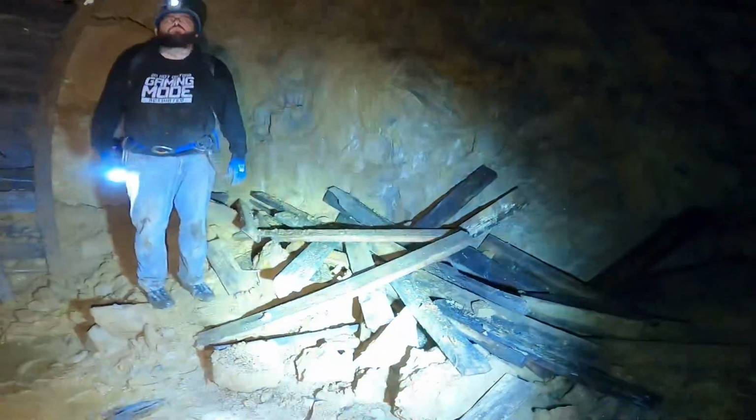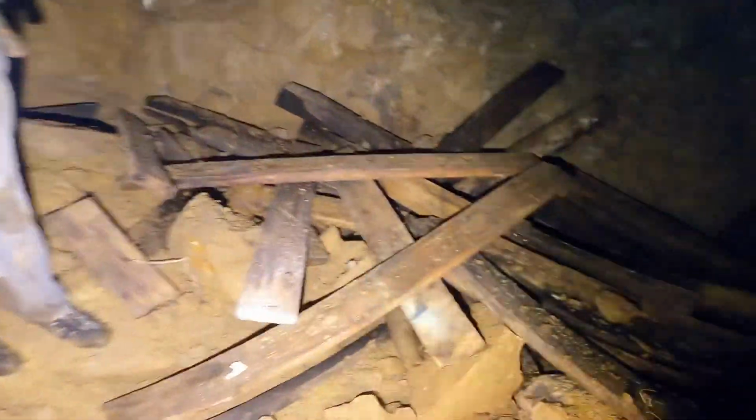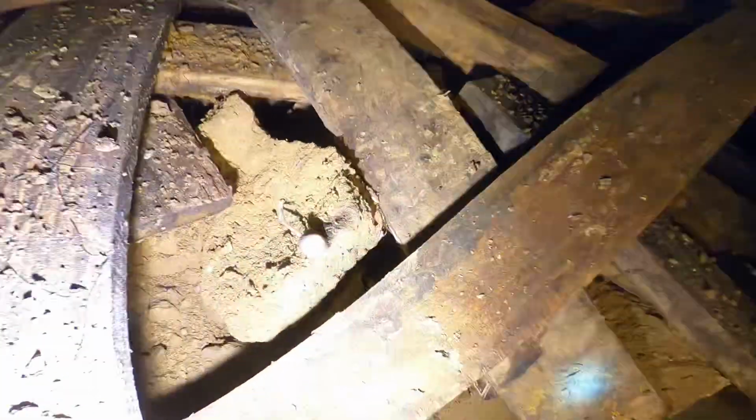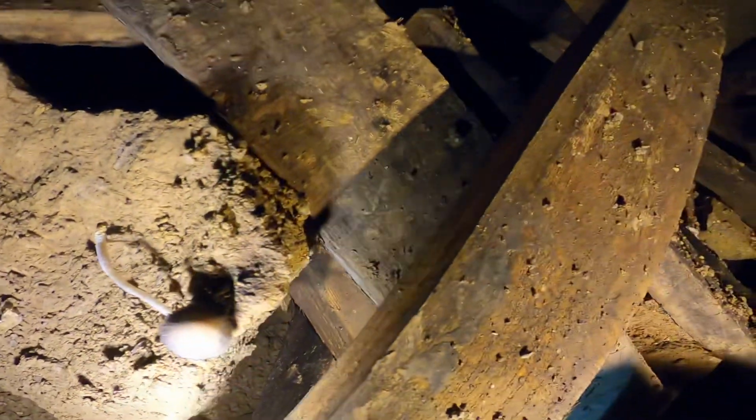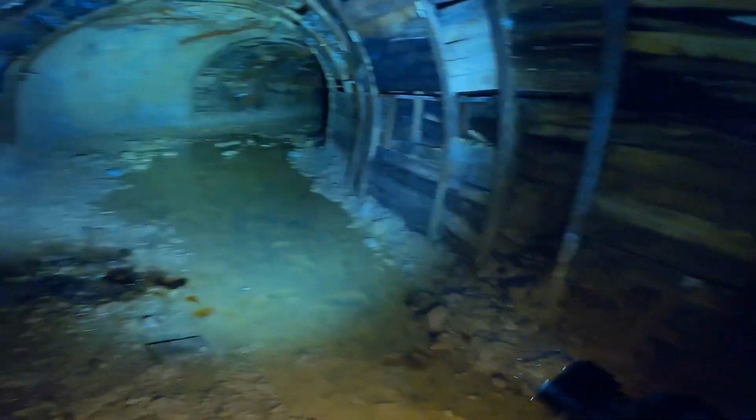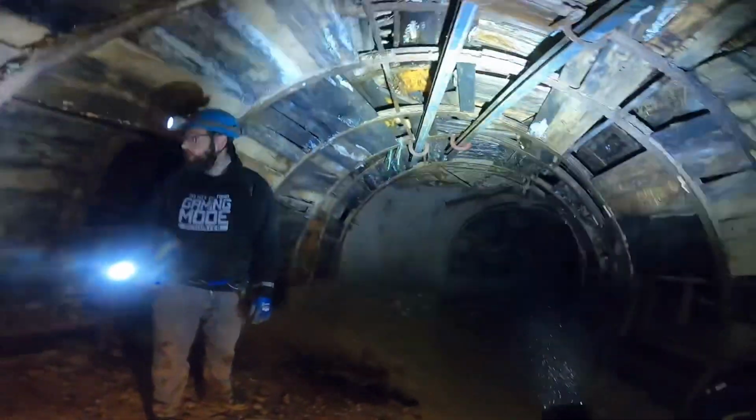So they came to an end, did they? Little beautiful fungus there. Wow. Spectacular.